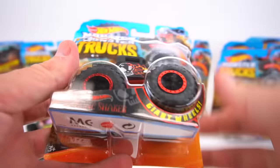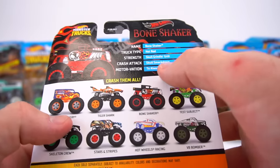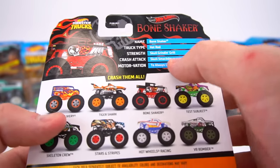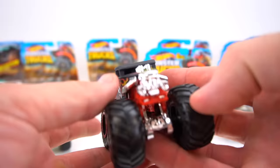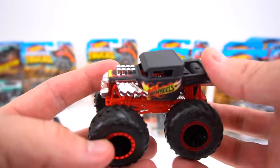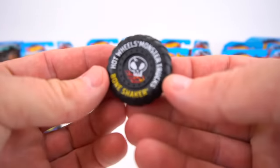All right, now let's move on to this one, Bone Shaker. This is a pretty awesome one. Bone Shaker, he's a hot rod. Skull grinding grill is a strength. Crash attack is Skull Smackdown. Motivation, always leave him rattled. Sticker. That's awesome. It's got the matte black, you got the skull right there in the front, red on the bottom. That's awesome. Okay, Bone Shaker, and here is the collector's wheel.